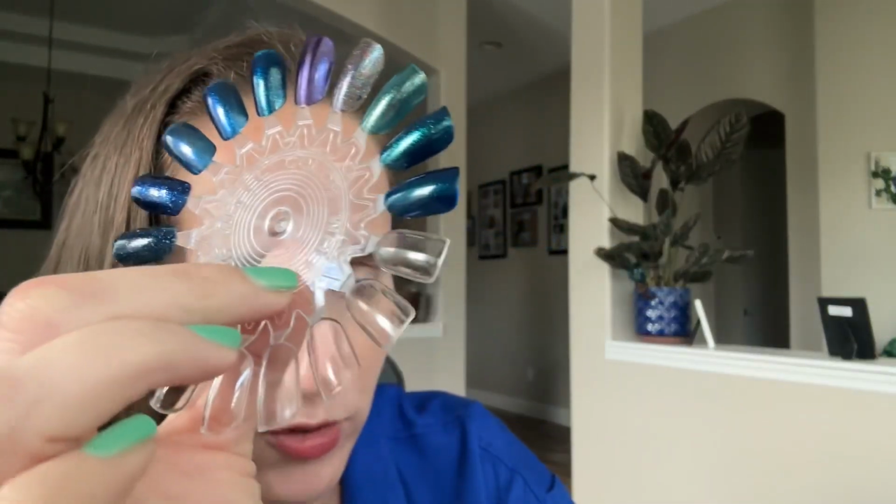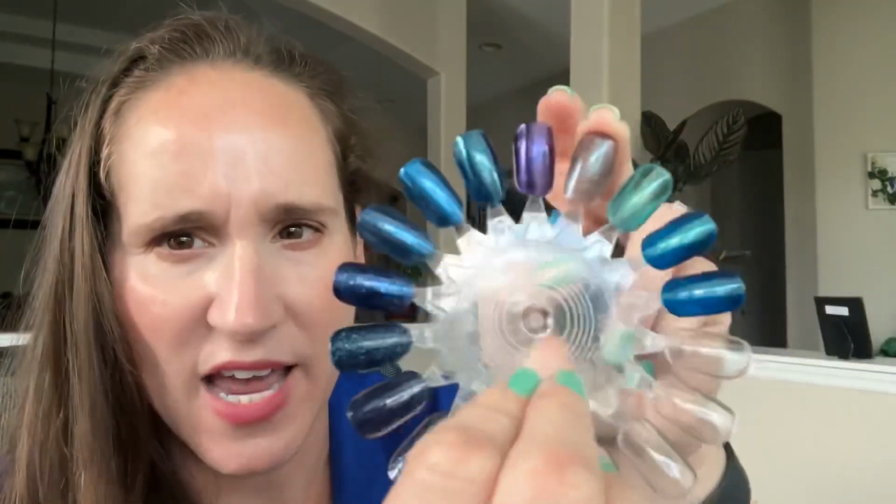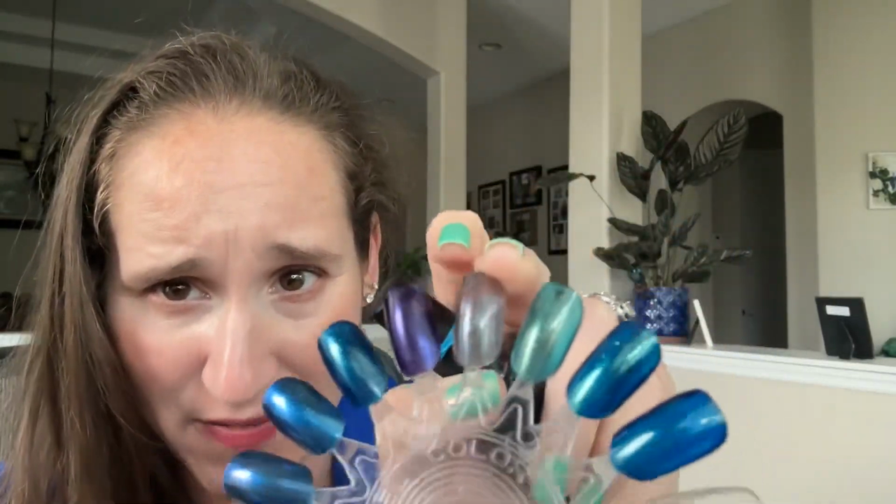Okay, then I did the Poetry Cowgirl He Rides at Night. I just did 2 thin coats. I just wanted to see how I felt about the flakies. This is really pretty, and now that I'm so heavily into navy, this will look beautiful over navy undies. So I'm gonna go ahead and keep that one.